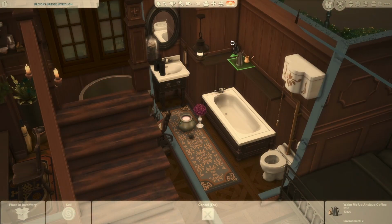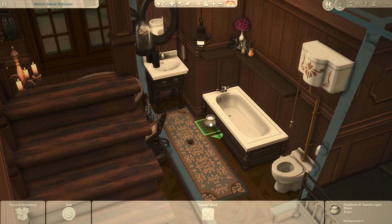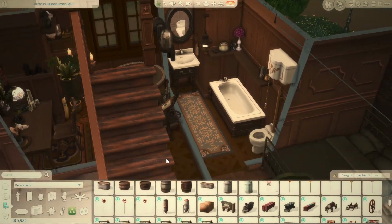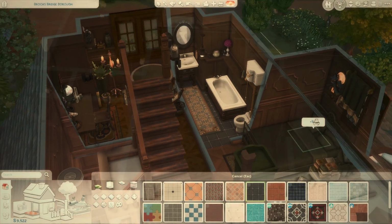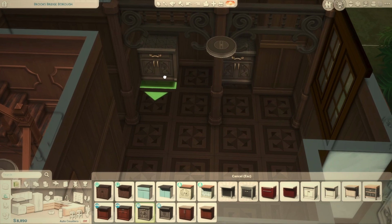Once again, I changed some of this too. I'm not completely sold on the bathroom. Some of this might change if you download it. Maybe the rug will change. I think the rug is throwing me off because the purple flowers are so bright that I feel like it doesn't fit in. And so this is the kitchen.